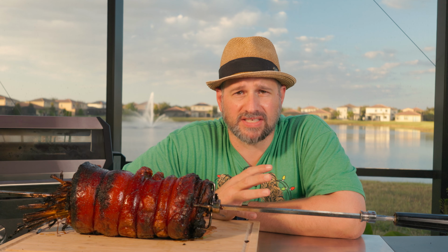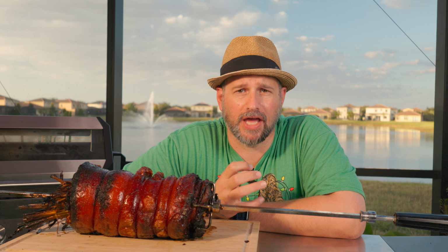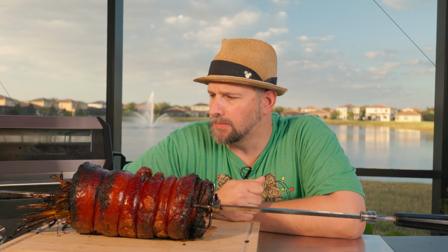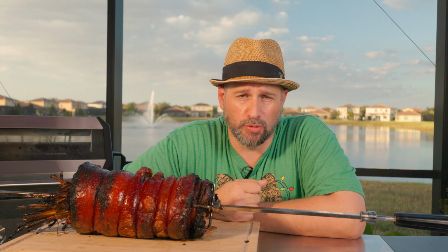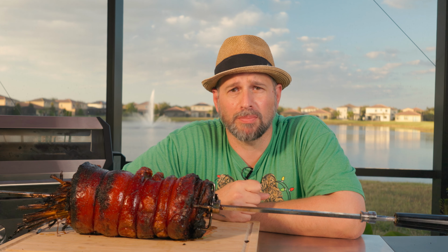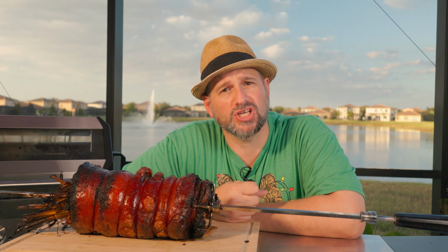We're gonna have to let this rest so that all the juices can kind of distribute themselves back in the meat and not end up on our cutting board. So I'm gonna tent this off in some tin foil or aluminum foil or whatever kind of foil you wanna call it, and let this rest here for at least 30 minutes, but preferably at least an hour, which will be just a perfect time for dinner. I'll see you in about an hour.